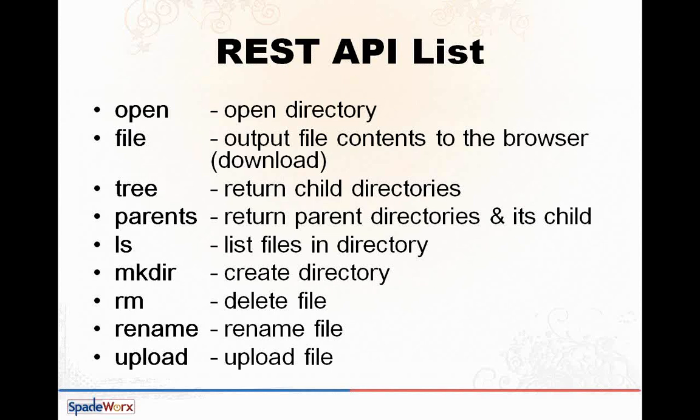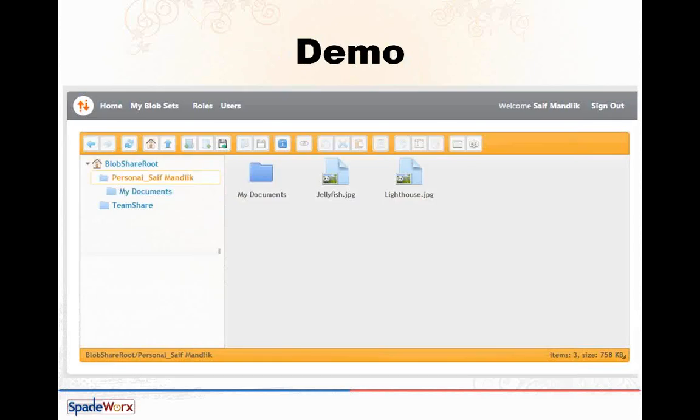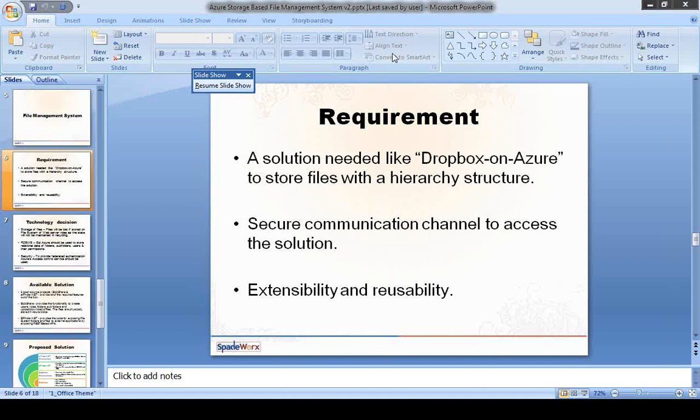Okay, having said that, time for a demo. What I was saying is, this is the lfinder plugin, whose UI looks quite similar to our Windows Explorer. What this plugin is doing is, it will fetch the data from the blob share connector controller, which in turn will fetch the data from the blob share services. So if I switch to my Visual Studio, right? First, let me show how it works.